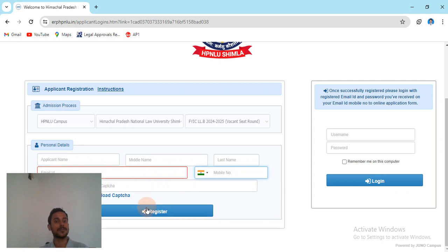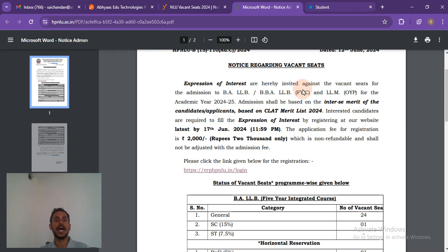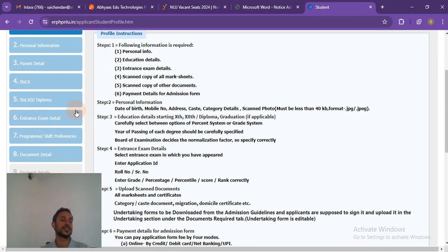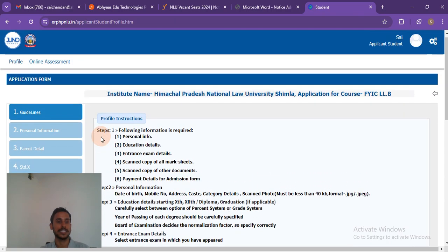Once you press on register, to the email address and the phone number that you mention here, an SMS will be sent wherein your username and password will be provided to you. Once you log into that, you will be taken to this page. There are 9 steps that are required to be filled in this particular process.